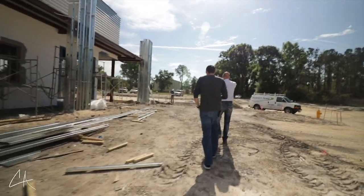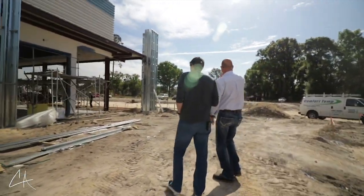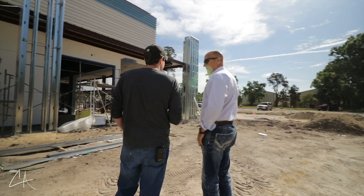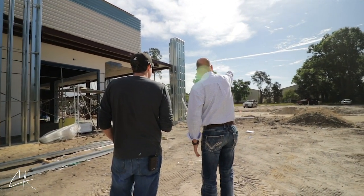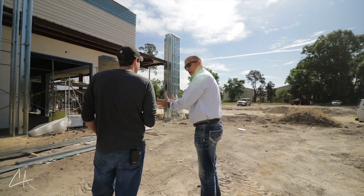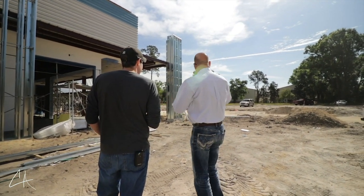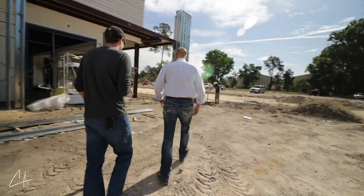Where those cars are parked will be a row of parking. On the back side of them will be housing. And then there'll be a road that goes up and, like I said, takes a left where the truck is. On-street parking, an island in the middle, so it'll be a boulevard. And then housing on the other side of it as well. So it's just going to be cool.